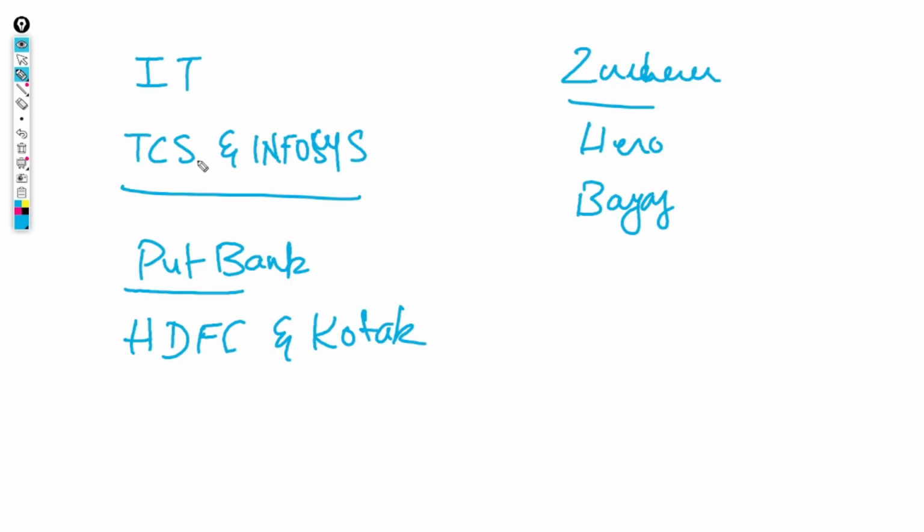So try to narrow it down as much as possible. For example, when I say auto, don't broaden your sector, because when I say auto, you can pick Bajaj Auto as well as Maruti. But Bajaj Auto operates in the two-wheeler segment, whereas Maruti operates in the four-wheeler segment. So narrow it down as much as possible. Be very specific with two-wheelers, be very specific with four-wheelers or private banks. You should narrow your sectors as much as possible.